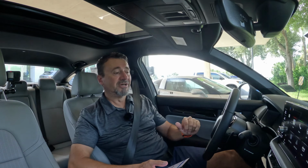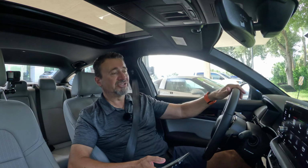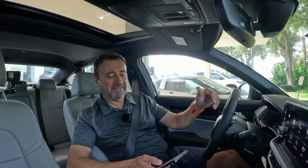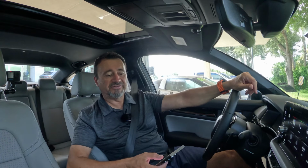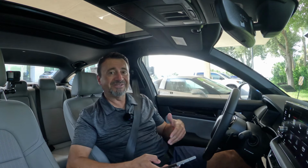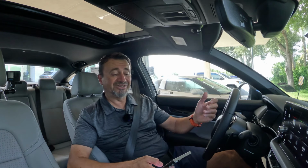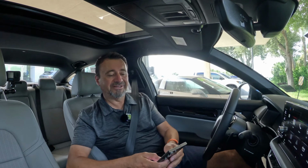Then the sport trim at $26,250. The cheapest hybrid is the sport hybrid sedan, which is $28,750, and the one that we're sitting in right now, $31,750. But there are also hatchback models that are a little bit more expensive. Let's see what they are. So the sport hatchback starts at $27,450, sport hybrid $29,950, and sport touring hybrid $32,950.